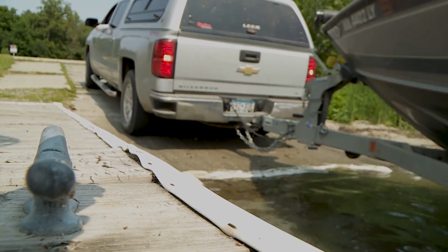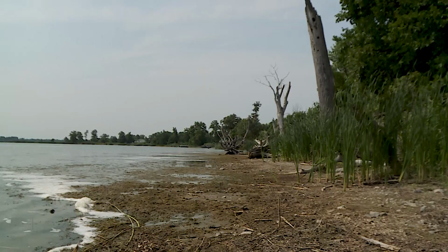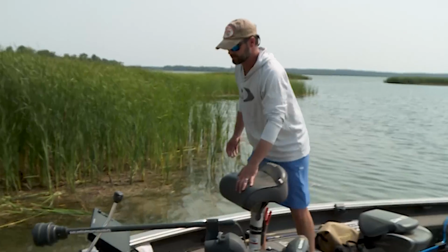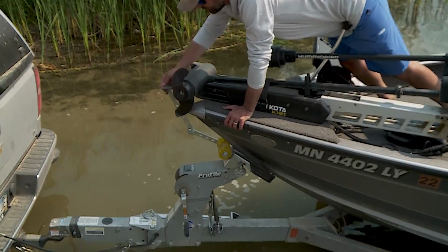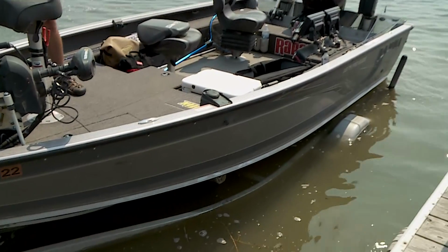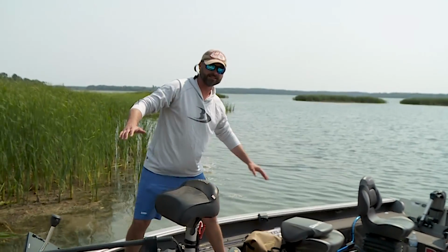All right, as you can see, we are dealing with the drought, extreme low water conditions, and this is a lake that we would typically take a bass boat to, but there's no way we're getting a bass boat in here right now, so this is a roller trailer only thing. You can see Al's backed into the wheels, and look at this. The ramp is so low and flat, I just released the latch here. We're gonna barely be able to slide this sucker out.